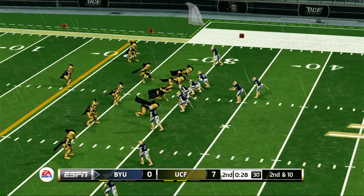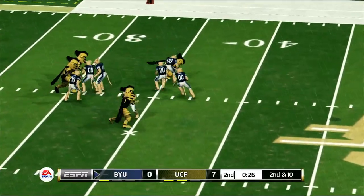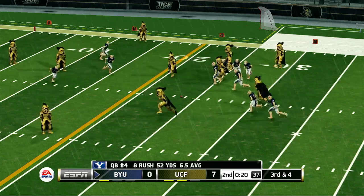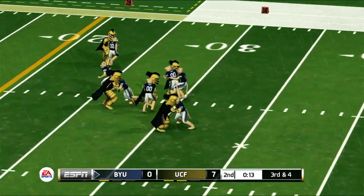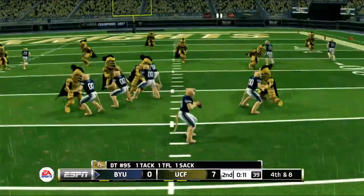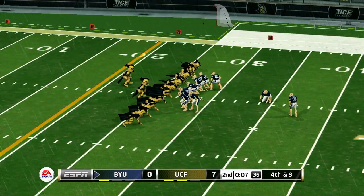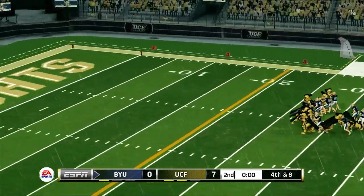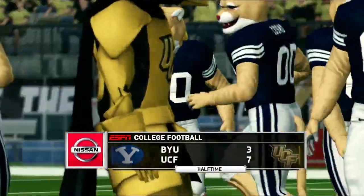From the 30-yard line, 2nd down. Now he tries to buy some time. There's a very impressive open field tackle. He's going to try and scramble. They'll call on the field goal unit here for this long field goal attempt. The kick is up. And it's good. We played a half of football here. The Knights lead it by 4.